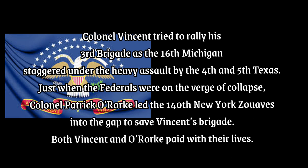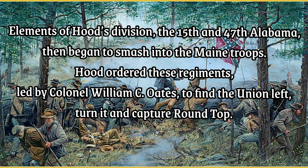Just when the Federals were on the verge of collapse, Colonel Patrick O'Rourke led the 140th New York Zouaves into the gap to save Vincent's brigade. Both Vincent and O'Rourke paid with their lives. Elements of Hood's division, the 15th and 47th Alabama, then began smashing the main troops. Hood ordered these regiments, led by Colonel William C. Oates, to find a Union left, turn it, and capture Round Top.